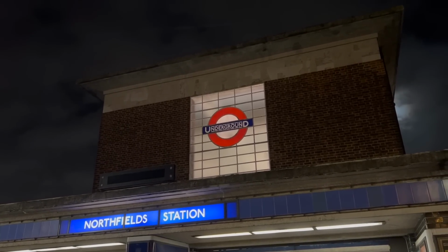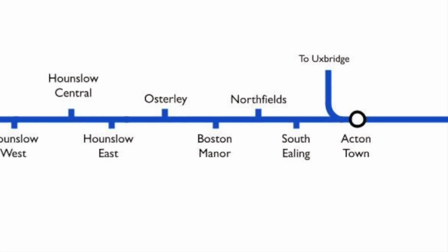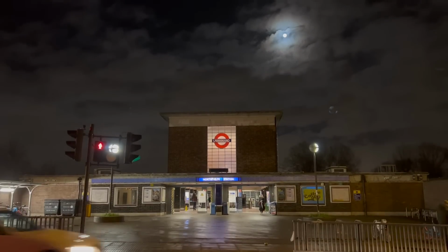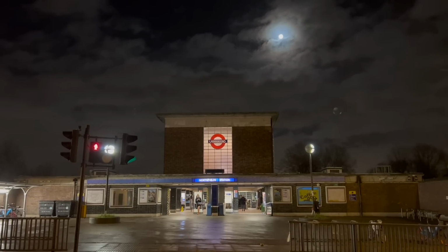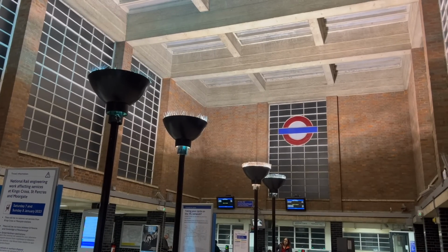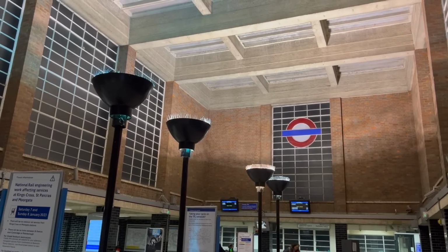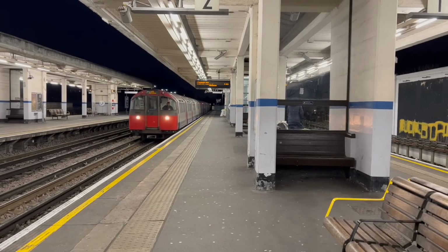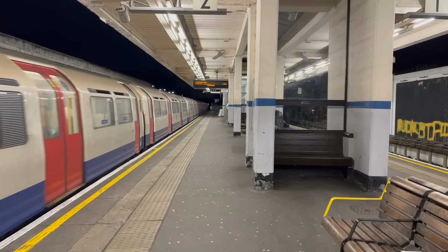Northfields is, as I said at the beginning, on the Piccadilly line, and it's one of Charles Holden's designs. This style is often called a brick box with a lid, but I think that's oversimplifying things somewhat. These stations were simple, but elegant, making a lot of use of space and light. Materials primarily employed are brick, concrete, steel and glass, and in theory it should all be very dull, but somehow it works. At night these stations really stand out, and that's something I've never really demonstrated on this channel.